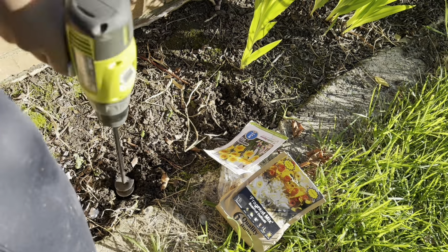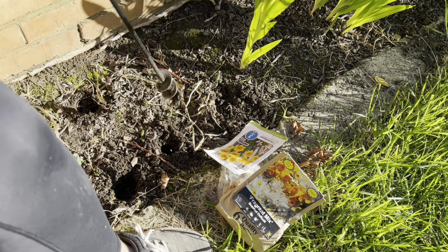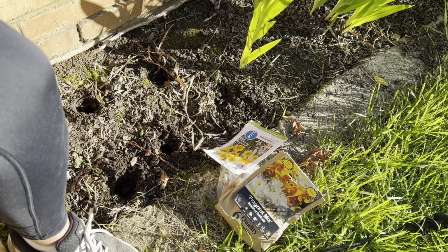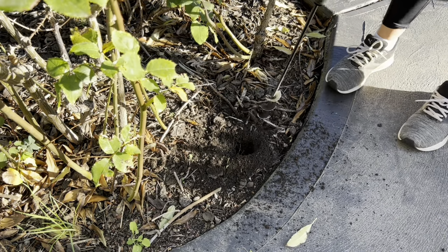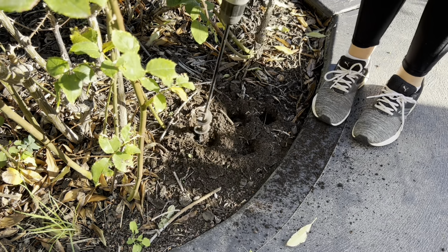And as you can see, I had no idea how to use the drill and the auger piece, but nevertheless, I planted a mix of daffodils here. Next to the roses, the soil was super fluffy and nice, and I planted some more daffodils in this spot.